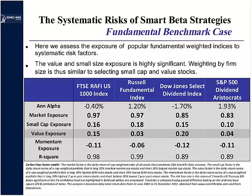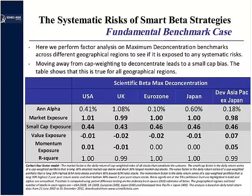What you can see here is that all of these strategies have significant exposure to the value factor. That's the line in the table that is highlighted here. So all of them actually take on significant exposure. There's a positive value beta, and this is in bold because it is statistically significant. So clearly, when investors choose this kind of index, they should check whether they're actually happy with having this kind of value exposure.